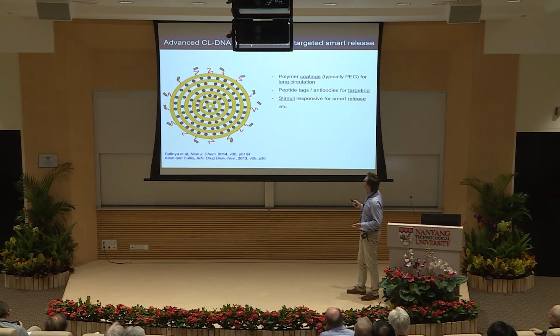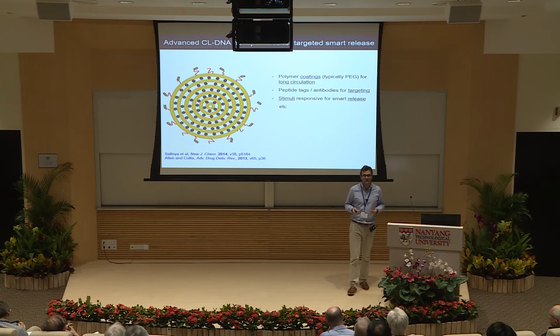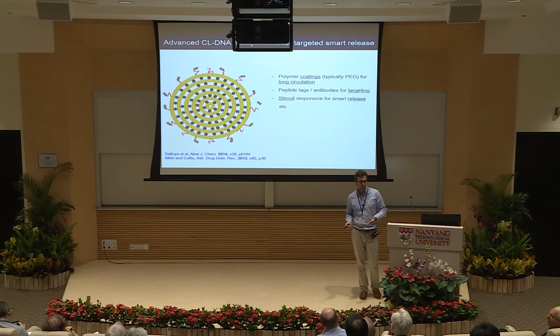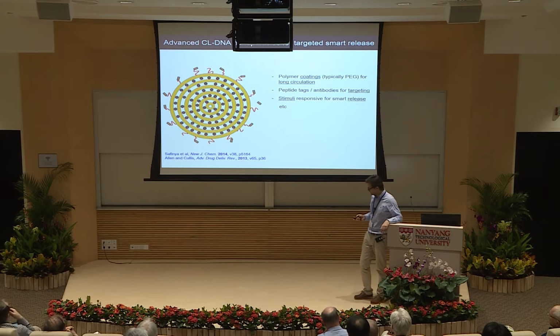Basically PEG is supposed to give them some steric resistance against the adsorption of proteins, so their circulation time is much improved. Then people also use these peptide tags or antibodies at the edges of PEG to improve targeting of specific cells or tissues, and also stimuli-responsive functions throughout the particle to induce smart release properties.